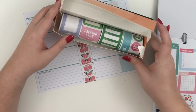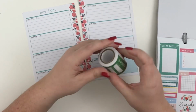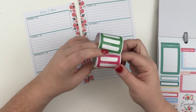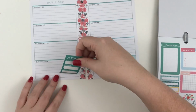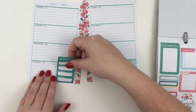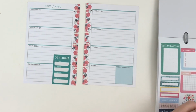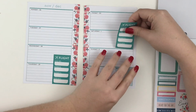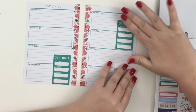I'm going to start with these travel rolls. I'm traveling this week for work. My sister and I fly to Utah for the weekend for work. We have a training in Utah. So I'm going to lay the stickers down. Like so.